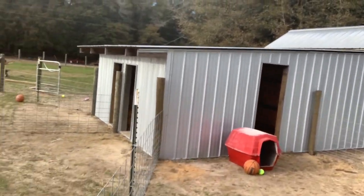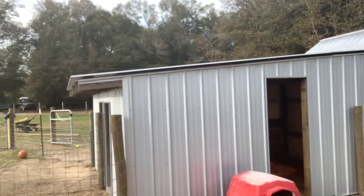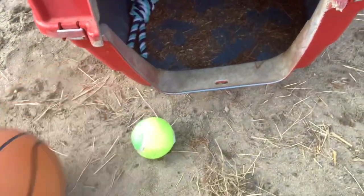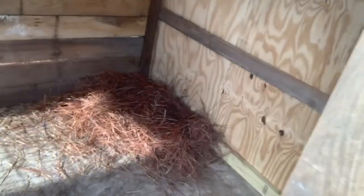So this side here will be Cash's. This is Cash's side. All fitted with new balls. Their doghouse that they were in. And then over here is his bed. And this is just the other side of it.